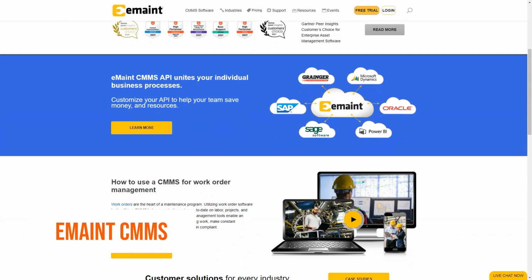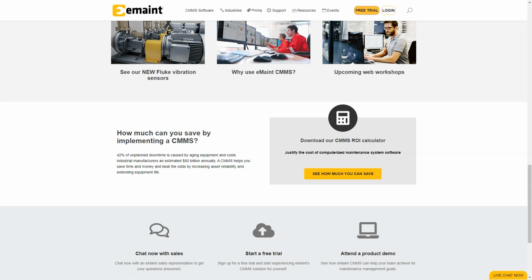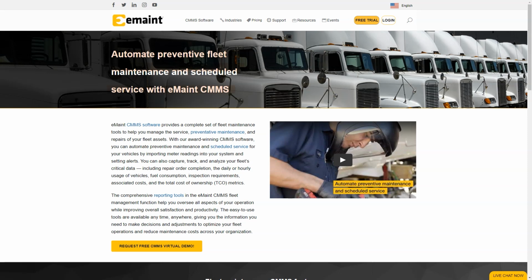Highly customizable, eMaint CMMS software adapts to the needs of a variety of industries, including fleet maintenance and management. Capture, store, and analyze critical fleet data and ensure regulatory compliance. You can track work order completions, daily or hourly vehicle usage, fuel consumption, maintenance history, and other total cost of ownership TCO metrics. Use the eMaint dashboard to capture and track a comprehensive view of maintenance activity.